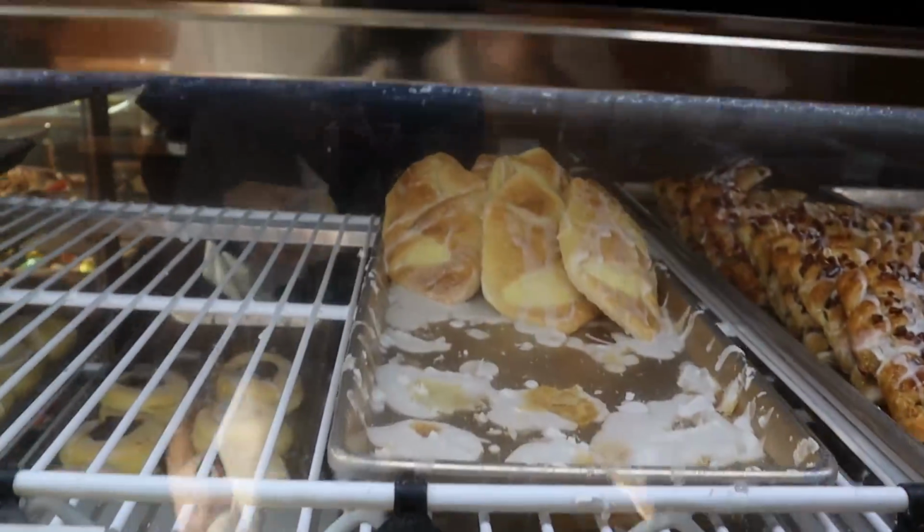Alrighty. So here at the bakery, we got this delicious kolache. Let's give it a try. Oh my god, it's delicious.